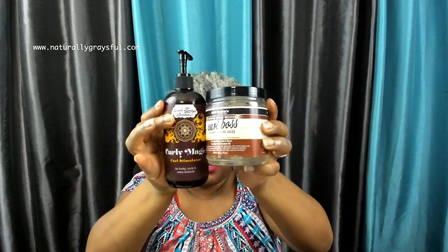This Eco Olive Oil, I get very similar results. You know how you go to different McDonald's and Wendy's and fast food places, and you know when you get the fries what they're going to taste like? That's what Eco Styler is to me. There are times though that it gives such a long hold, and it encourages me to not want to wash my hair because I still have awesome definition. But this used to be the one I use more so all the time. But like I said, my favorite out of all of these is Curly Magic and Curl Boss.